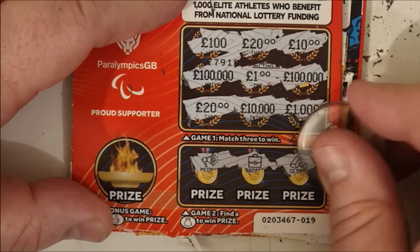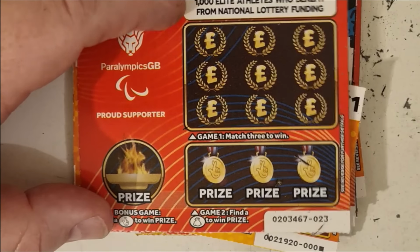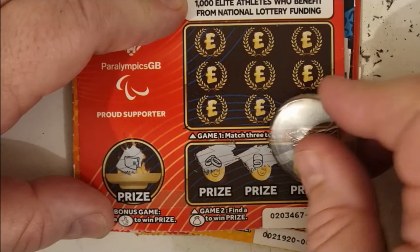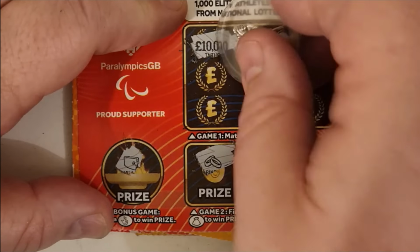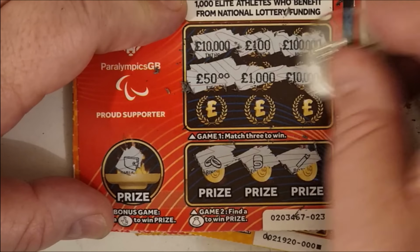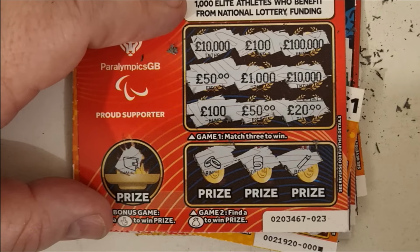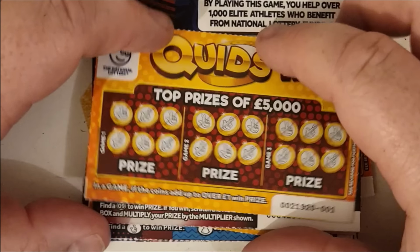Megaphone, briefcase, and Kit Kats, and it's a wallet, so no win there. Oh, come on, let's have something. A wallet, we got rings, a towel, and a water bottle. Let's hope for three of a kind then. Nope. Oh, back to the quids in. I like quids in.